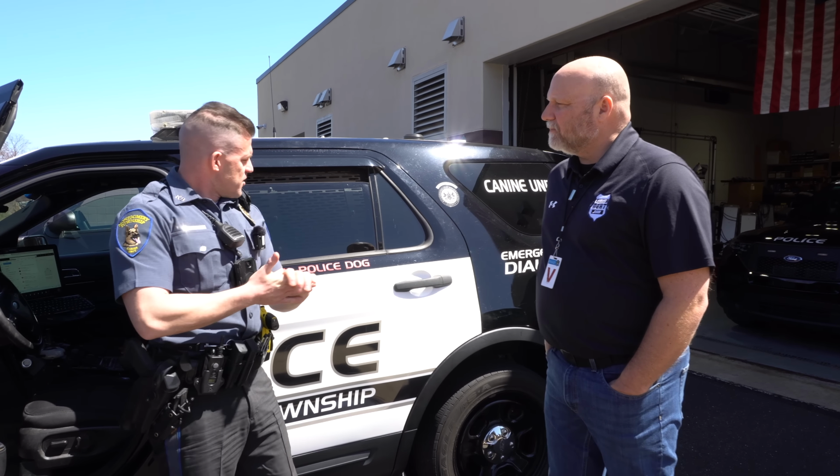So we have a canine unit here. Obviously, we have 3 dogs right now. Patrol, narcotics. Narcotics means methamphetamine, cocaine, and heroin. And patrol means they track, find evidence, and apprehend suspects. Okay, so each dog has its own specialty, or all 3 dogs kind of do all the same thing? All 3 dogs do the same thing. We don't have any bomb dogs at the moment, but hoping to get one in the future.